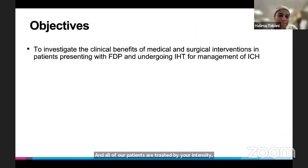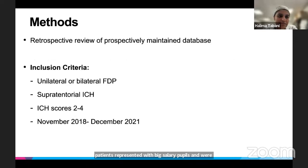Next slide. So our objective was to investigate the clinical benefit of medical and surgical interventions in patients who had presented with fixed dilated pupils and were transferred over for the management of intracerebral hemorrhage. Next slide.